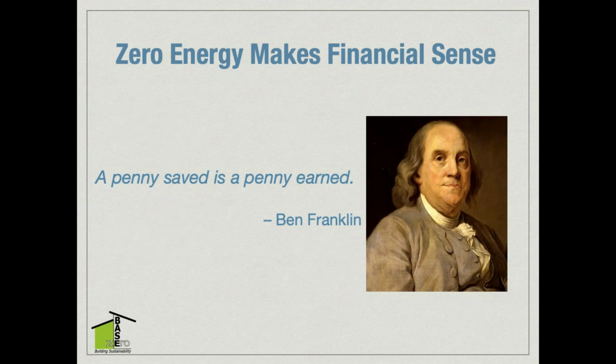What's really interesting about the whole idea of zero energy is that the return on your investment from putting conservation and solar on a residential building right now probably exceeds what you would be able to get from the stock market. So especially if you're dealing with people that want a fixed income, like retirement communities, this is a much, much safer investment to make than putting money in the stock market.